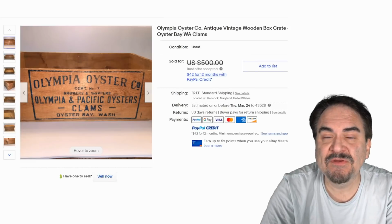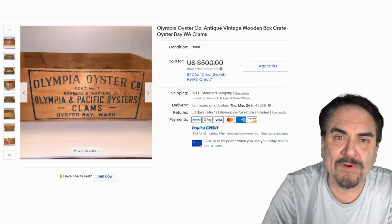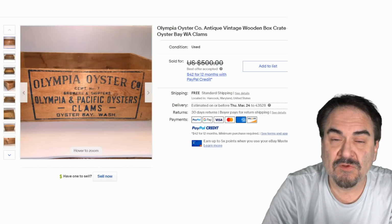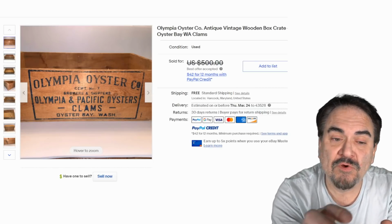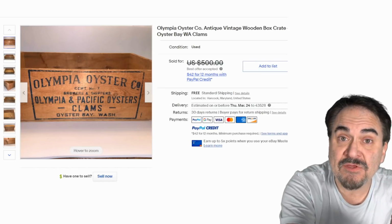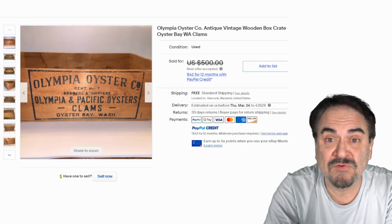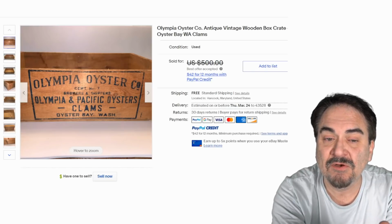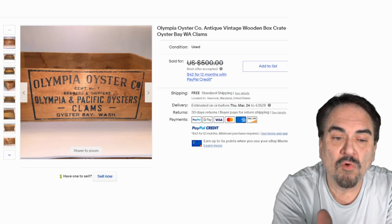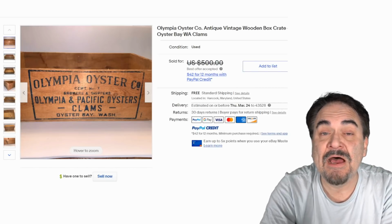Now oysters, as I said, are usually the top of the line in cans, boxes, crates, or anything like that with these sorts of things. Now this would have held tins of oysters, and a label off of one of the tins of oysters that would have been in this crate here could sell for a couple thousand dollars if you find the right one. So anything tied to that industry like this goes for some big bucks. Oyster Bay, Washington. It's a well-known area. This stuff is hot right now.